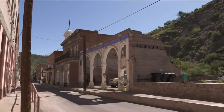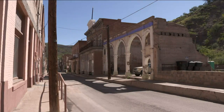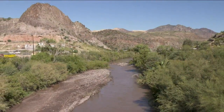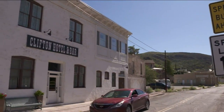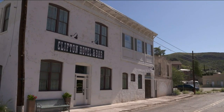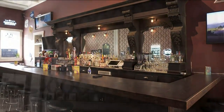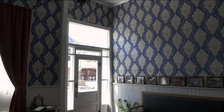The reason we came to Clifton in the first place was because we had seen some pictures of the arches on Chase Creek Street, and we'd never been to this part of Arizona. Karen says they could have just bought a house and come up on weekends. Or maybe we do something crazy and buy this place and see if we can turn it back into a hotel. As you can see, they have done a fabulous job. The Clifton Hotel is now on the National Register of Historic Places.